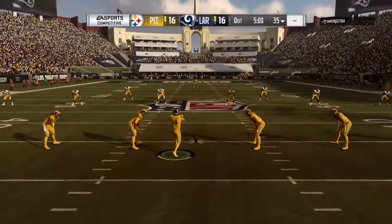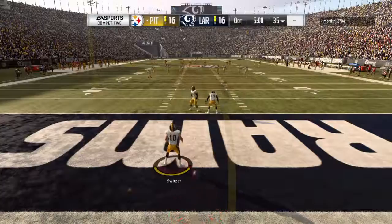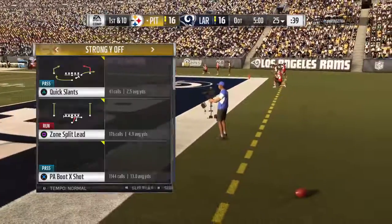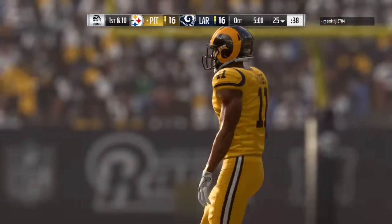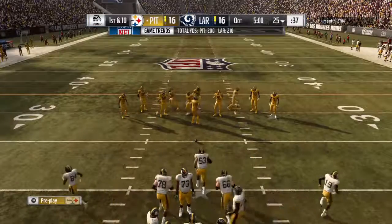If both teams kick field goals, the next team to score wins. But if the receiving team throws a pick six or fumbles the ball and it gets picked up by the defense and they score, the game is over at that point. And the Steelers set to take the field. They're set for their first drive here in overtime, and this is where the crowd can really become a factor.